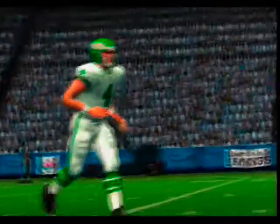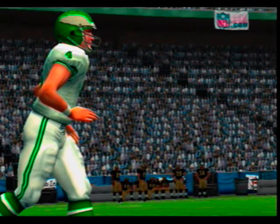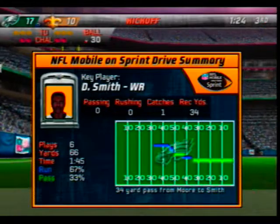Hey, as an offensive coach in this league, you're always making adjustments. And hopefully you can get the defense on its heels and get it in there for the touchdown. Good job by these guys.